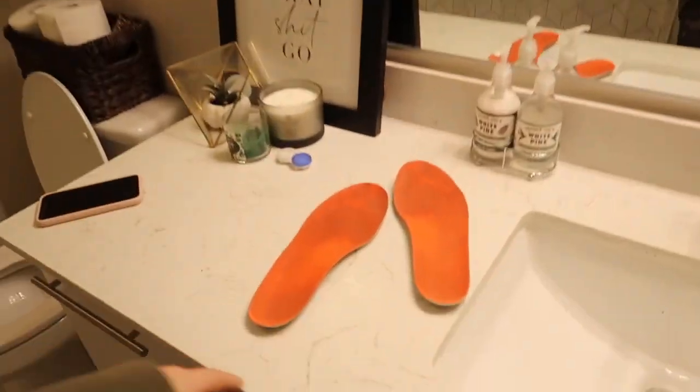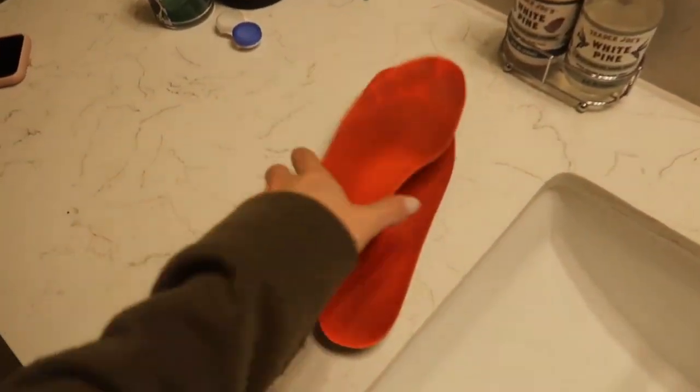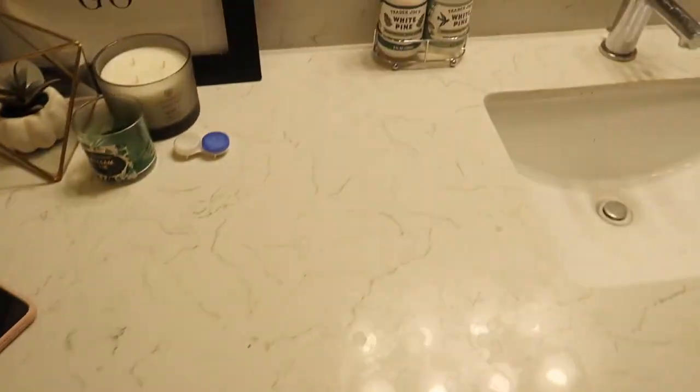I'm too scared to get filler. Also, I'm washing, ew, oh my God, that's so gross. Why does it look so pronounced on camera? I'm washing my sneakers right now.